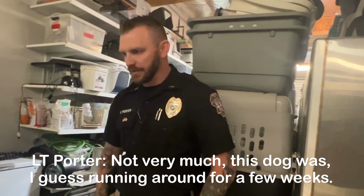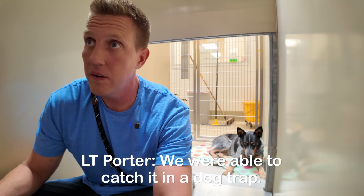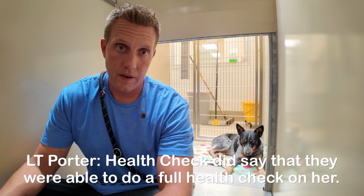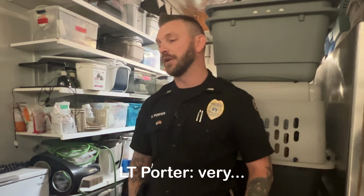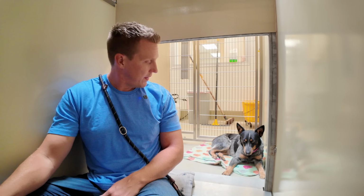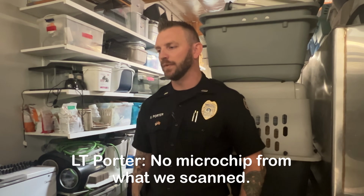Not very much. This dog was, I guess, running around for a few weeks. Oh, wow. We were able to catch her in a dog trap. Oh, that's good, because cattle dogs, man. No microchip. She's very skittish, very shy. Health check did say that they were able to do a full health check on her. Okay. That she's just very, very slow. Her anxiety, you can tell, is really high with the way she's breathing. Right. But she looks healthy, like she doesn't look unfed. I mean, cattle dogs are pretty resourceful, though. That's good you were able to trap her, but no microchip. No microchip from what we scanned. Okay. I'll take it slow with her.